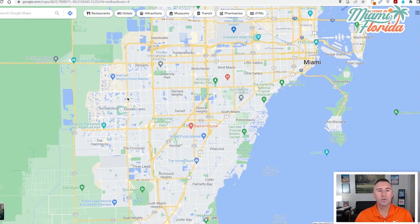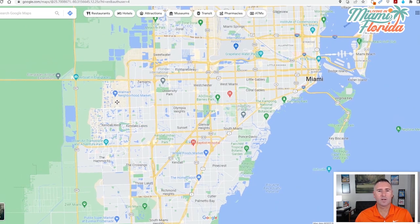And there's a new project that might take a while, but 836 is a highway that goes east to west. Now it ends right here on 137th Avenue, but as you see, Miami has expanded past this. There's a lot of people living in this area on the west side. This is the most affordable location to live in Miami.